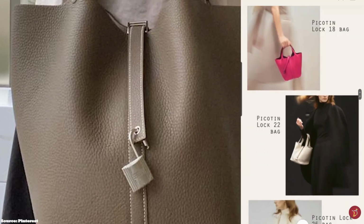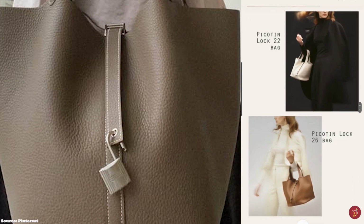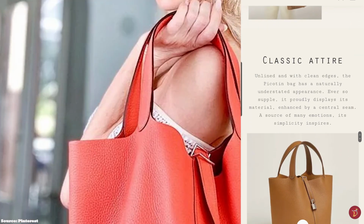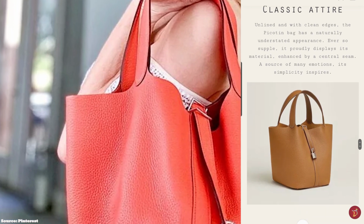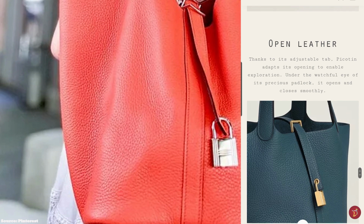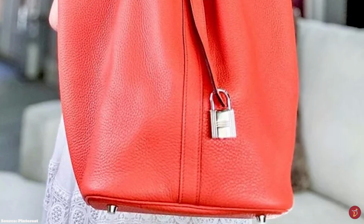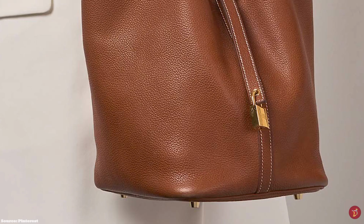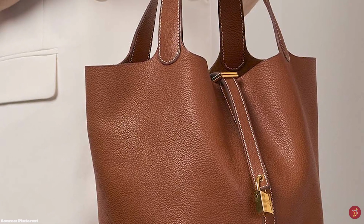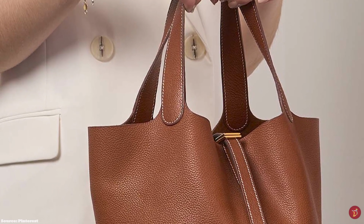The Hermes Picotin lock bag is commonly crafted in options of Clemence, Epsom and Swift leather, with all leather offerings giving the Hermes Picotin lock bag a lightweight and relaxed aesthetic. There are also some seasonal offerings in canvas, felt or suede, and very special editions in precious skin offerings in crocodile and ostrich.